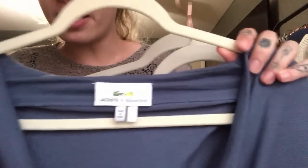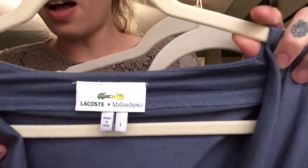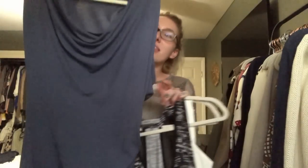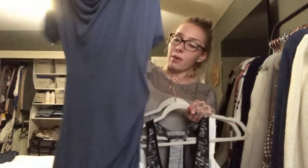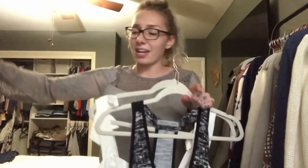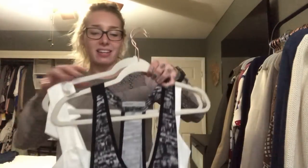This is my first time finding this collaboration, Lacoste and Malandrino. So Catherine Malandrino is a designer. I told myself I was going to look up comps before I took the video, and I totally forgot. I don't know what this would really retail for, and I think collaborations like that, usually they don't go for too much, but we'll see.